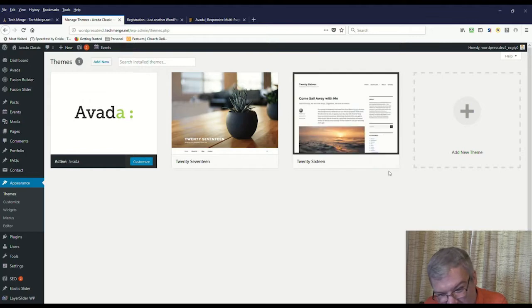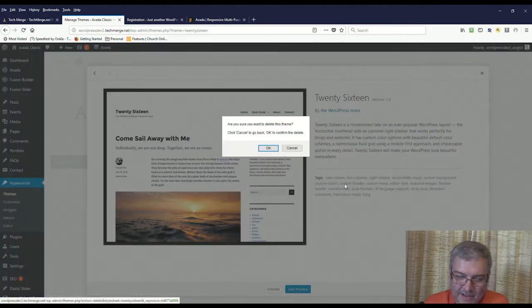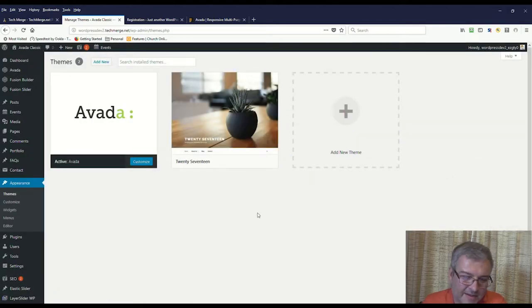I'm going to go to 2016. I'm going to click on details. I'm going to go down to delete, and I'm going to click OK. Okay, now I've only got the two themes.